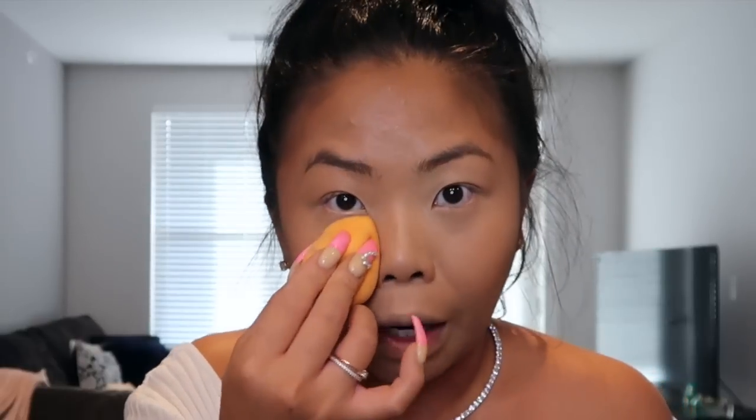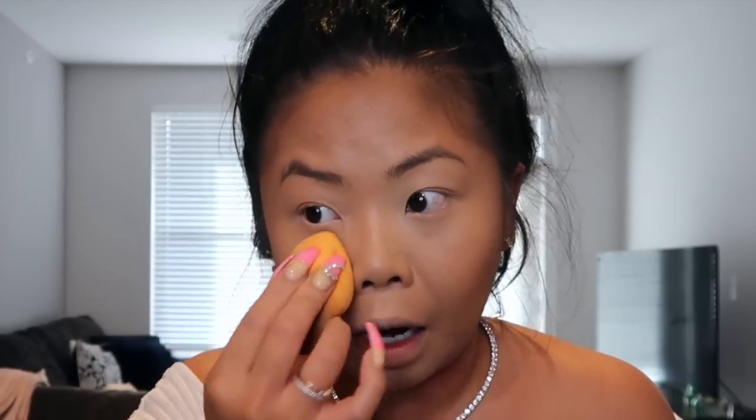So then I'm going to go in with my Laura Mercier powder. I'm going to pick some powder up. I do make sure that my entire sponge is coated with the powder, and then I tap it off. You want to make sure all the powder is off. And then I'm going to press this powder underneath my eyes. This is going to help my under eyes set and not crease. I do get oily right here, so I add more powder right there. And you want to push this powder into the skin.